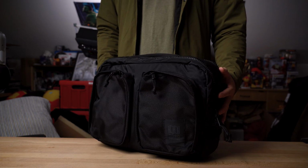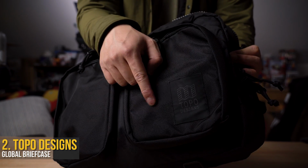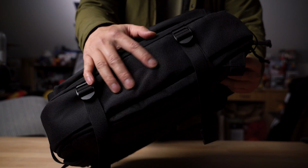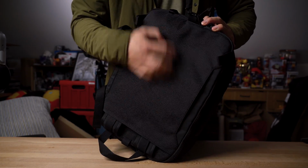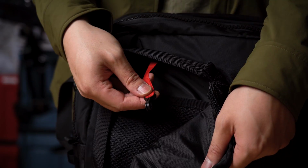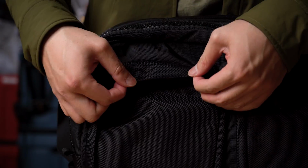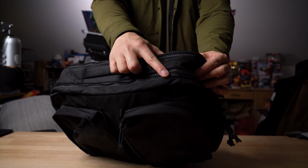Moving along, for more organization and carry options, there's the Topo Designs global briefcase in this blacked out design. It's basically a ninja's dream bag, constructed of some pretty tough nylon all around. Water and dirt be sliding right out of this bag's DMs. The pockets are what makes this bag special though. Two quick pockets on the front, covers around the zippers, and netted interior organization. They're half zip so they will work in both landscape and portrait mode.